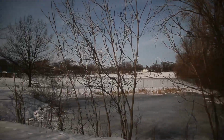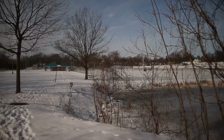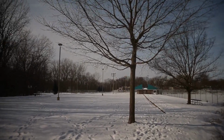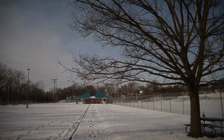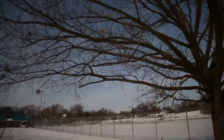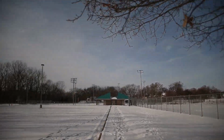I don't know if they got caught on camera or not. Just up the hill there would be to the north. And again, we are still walking to the west.